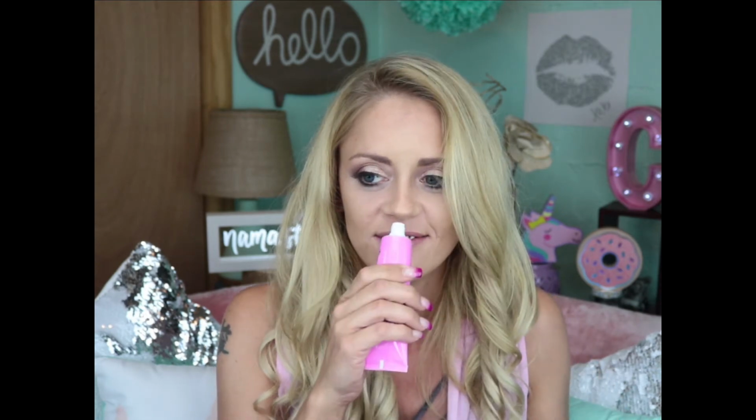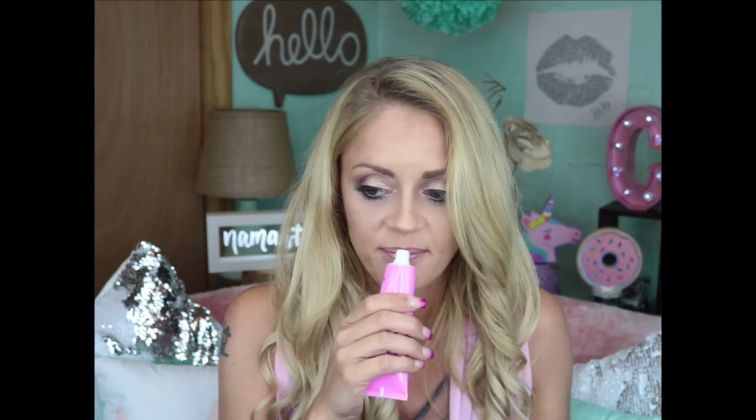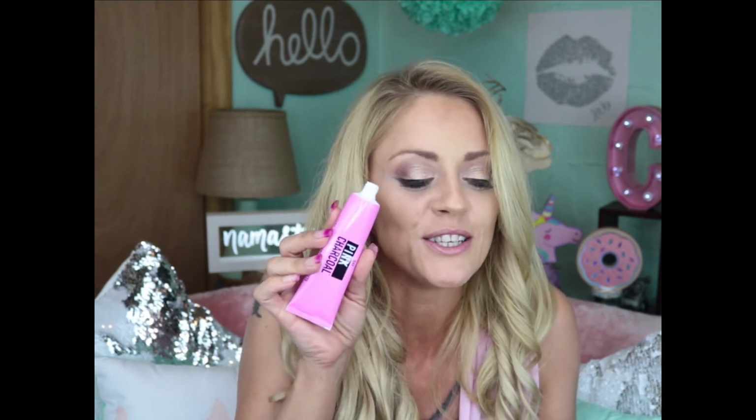So the toothpaste containers are almost like that stiffer aluminum. It feels really packed with product. There is a fresh seal tab on it. And it's pink! How cute! And it smells very minty. Ooh, I have pink minty toothpaste. It smells like spearmint, yeah, and I love spearmint.